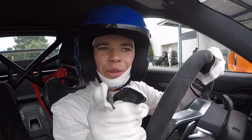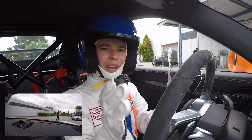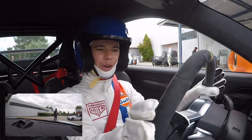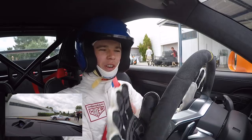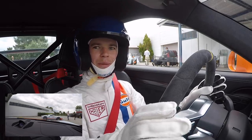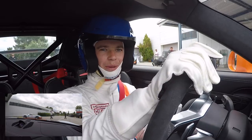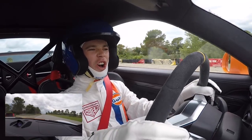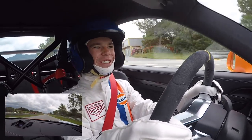Okay guys, the sound might not be great because I don't have my mic on, but I'm in the GT3 RS right now, about to go out on the track. This is gonna be pretty special. Just two laps, I believe. Nothing quick. But the last time I was on track in this car was on ice, so not the same at all. Oh, the noise is amazing.